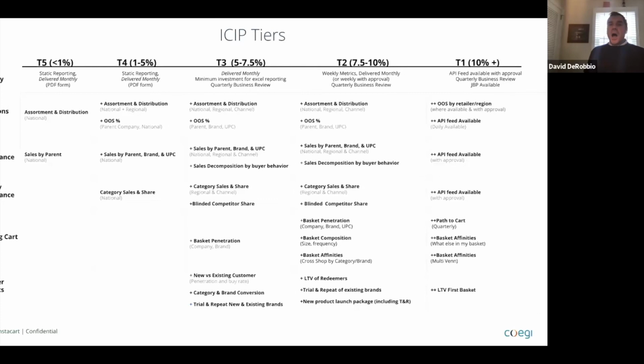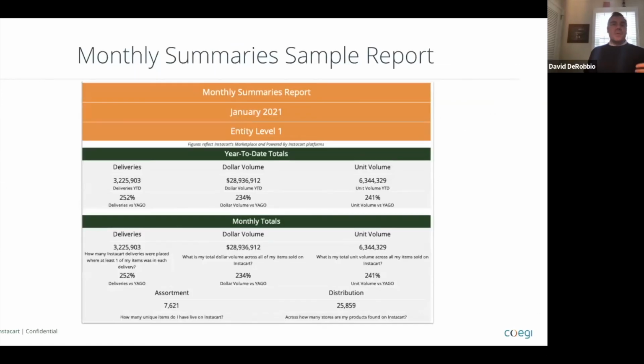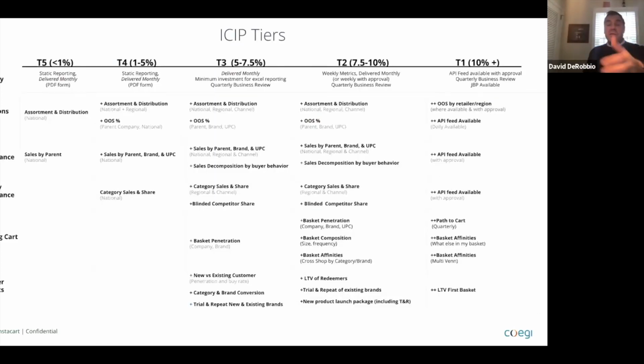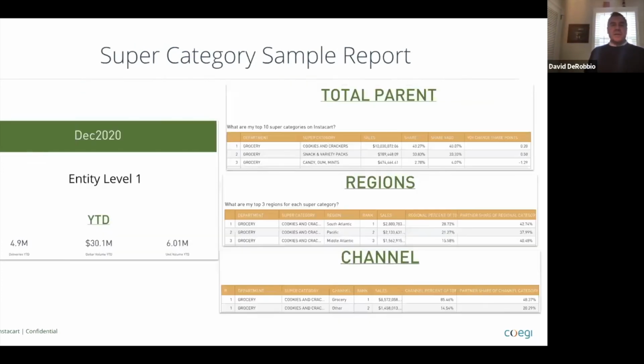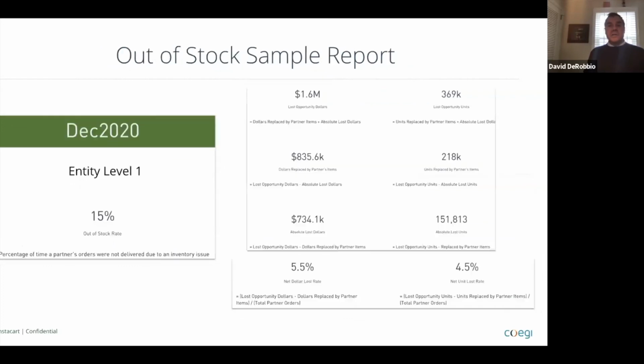I'll breeze through these reports, and this is from tier 5 moving to tier 1. So just basic sales reports. We talk about year-to-date sales and monthly sales. We talk about it in the vein of the category as well, the super category at the lower tiers. We can look at out of stock. In the same way that we look at missed sales when you go dark in terms of your bid, we look at missed sales when you have out of stock items.